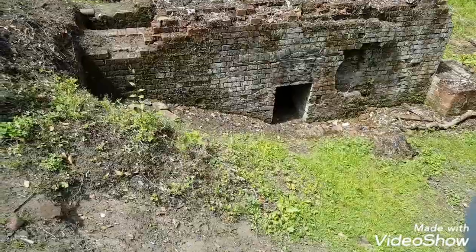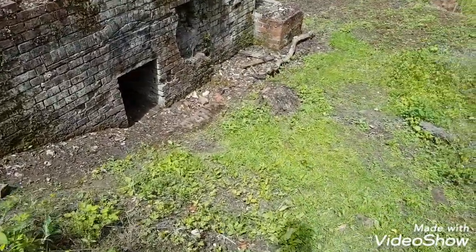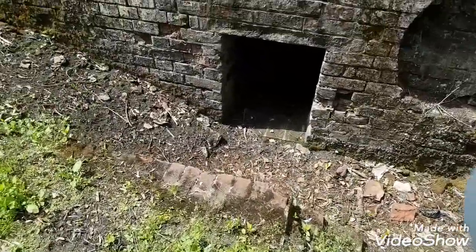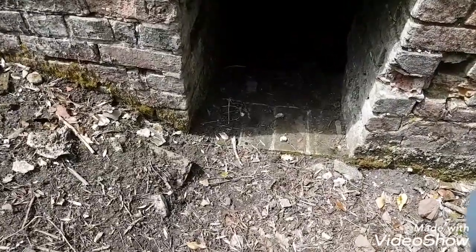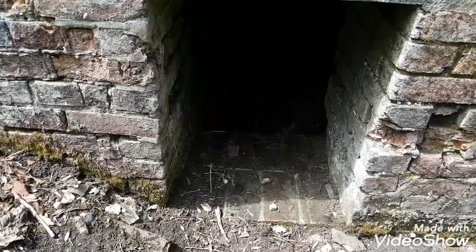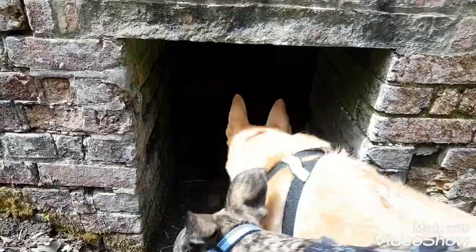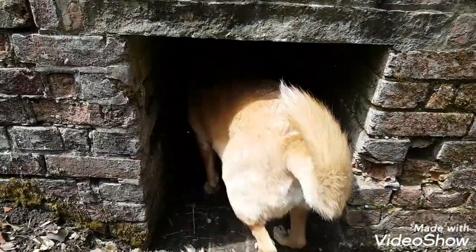Let's go and have a little poke about in here. Lila, buddy, come on. Come with my little explorer. Buddy. Oh, careful, mate. You just jumped down from the top there. Have a look. Anything in there, dogs? Nothing good?